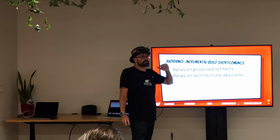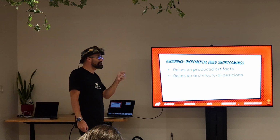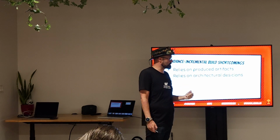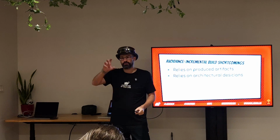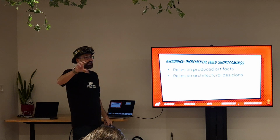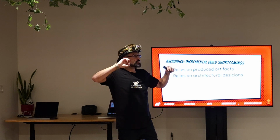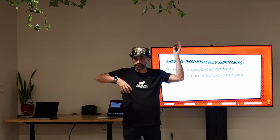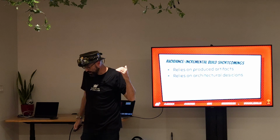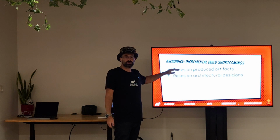And it relies on architectural decisions. For example, what tests can be skipped is decided by the module composition of the project. We have our core module, we have our API module, we have our implementation module. If we change something in the implementation module, we don't need to run the tests of the API. If we change something in the API, we need to run all the tests because everything relies on the API, this kind of stuff. So, it means that both decisions of what to skip are not perfect.